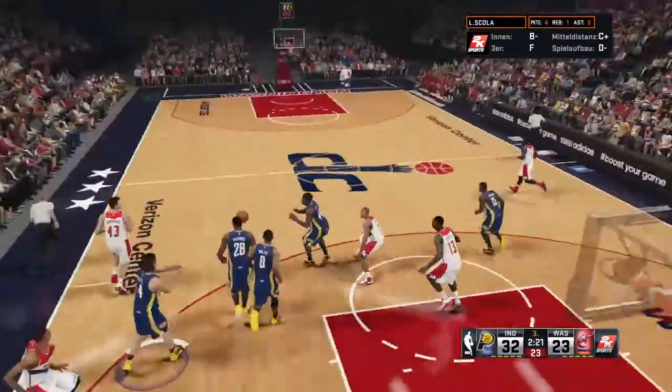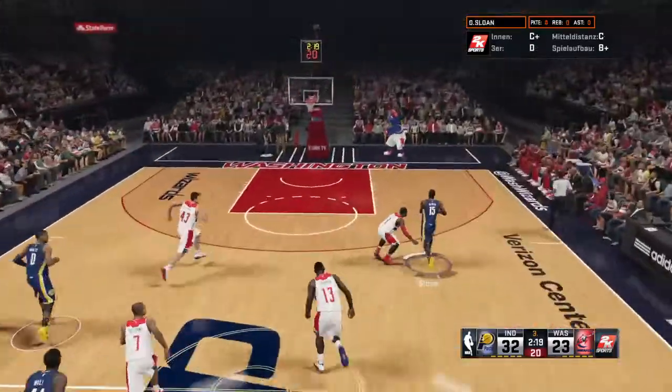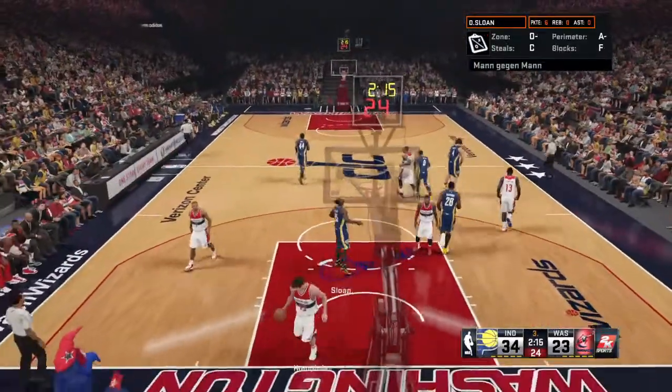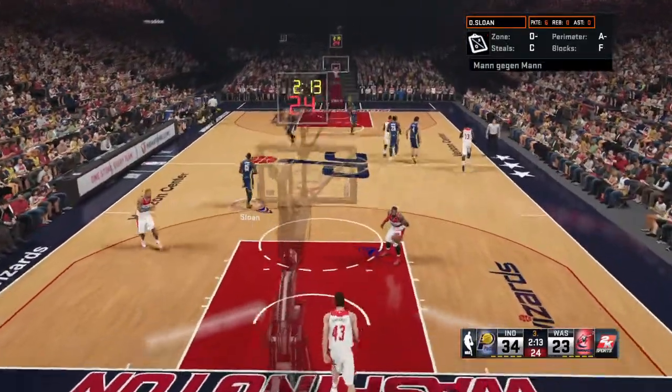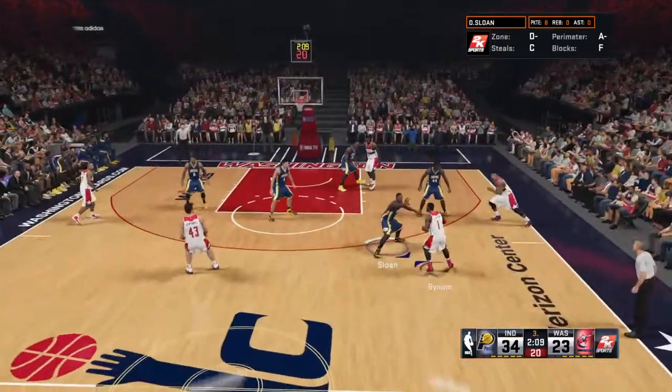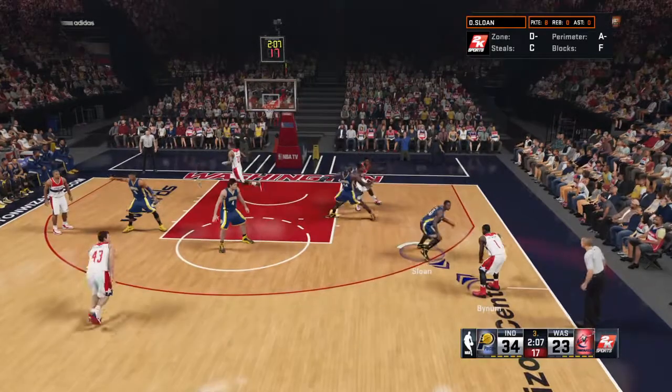And stolen by Scola. That steal was a product of active hands and outstanding defensive awareness. The defense looking a little bit dazed now. A ferocious throw down there. Not bad for a player of his size. Not bad at all. How about that spring coming out of those legs?